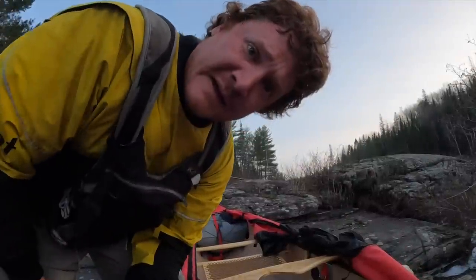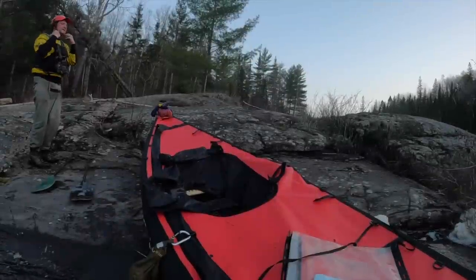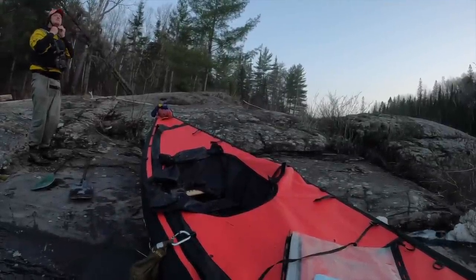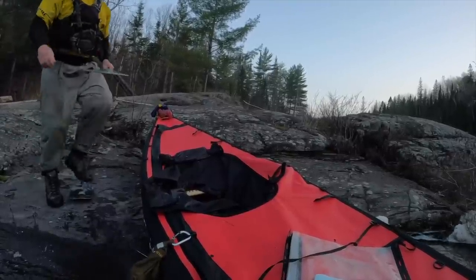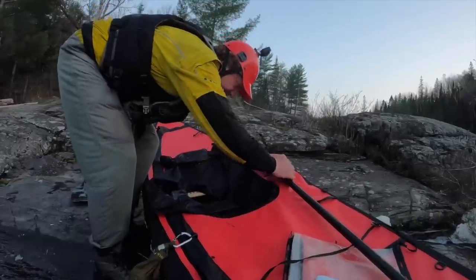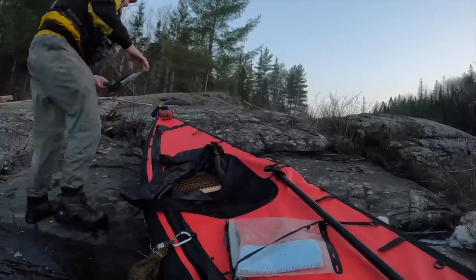Okay, at the other end of the portage trail around Little Niagara. Just gonna try to load up quick. Well, as you can see, it is almost dark. And I have a ways left to go, including a couple more rapids, which is concerning.